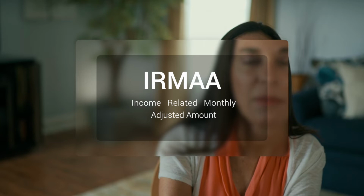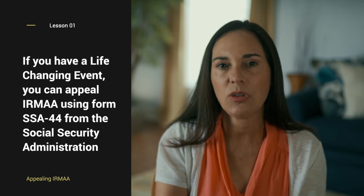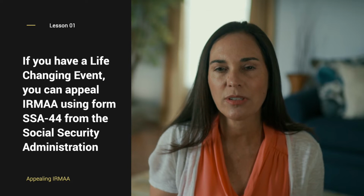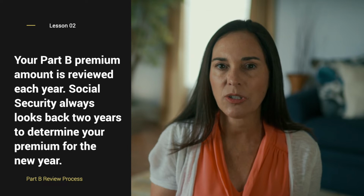Now, if you're paying more than the standard Part B premium for your medical insurance, this is called IRMAA. IRMAA stands for the Income-Related Monthly Adjustment Amount, which is added to the standard Part B premium. And a couple of notes about Part B and IRMAA. The first one is, if you have a life-changing event, you can appeal IRMAA using Form SSA-44 from the Social Security Administration. And the second note is that your Part B premium amount is reviewed each year. Social Security always looks back 2 years to determine your premium for the new year. So at this point, we know that you have to pay the Part B premium, and the amount is in relation to your modified adjusted gross income from your tax return 2 years ago.